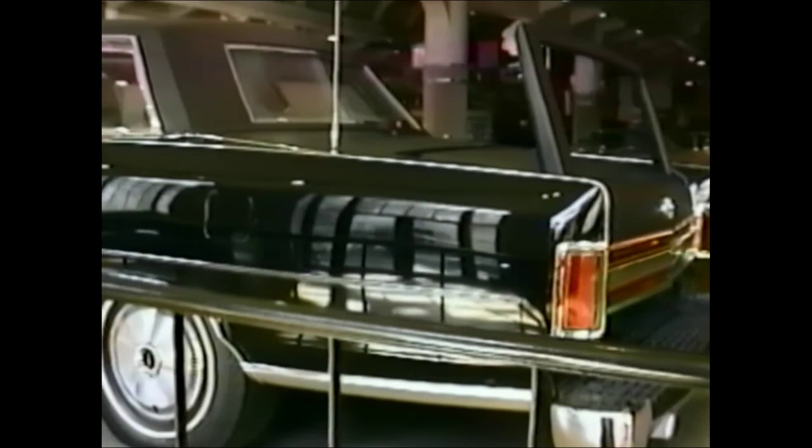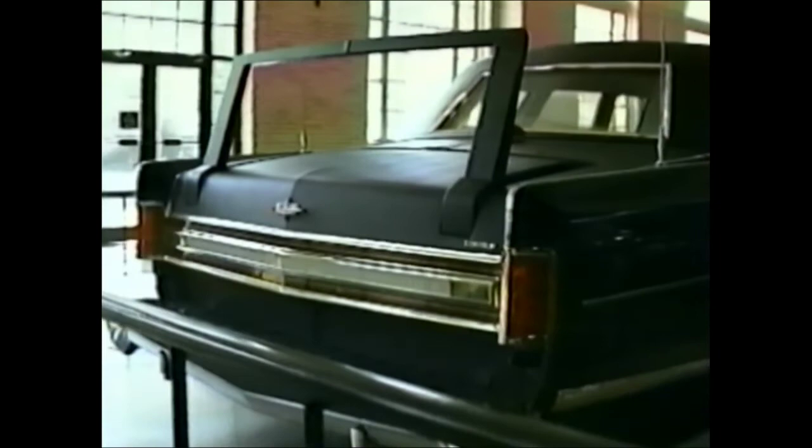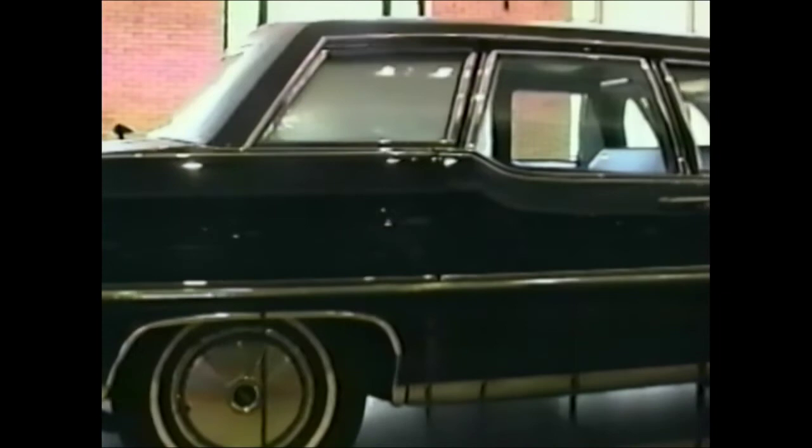Two bullets hit the Lincoln as he was about to enter through the right rear door. One bullet hit the door glass, and the other ricocheted off the rear fender and into the president's chest. There has been speculation that had the rear doors of this Lincoln not been hinged at the rear fender, the injuries to President Reagan may have been fatal.